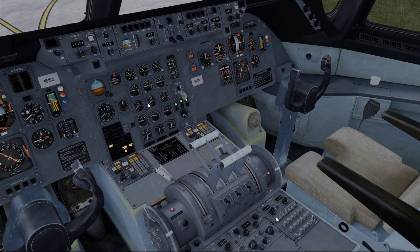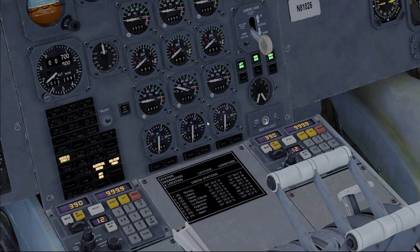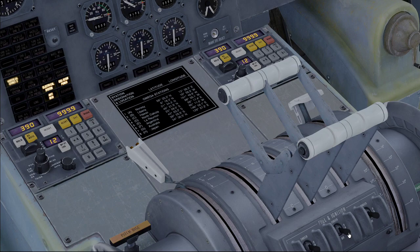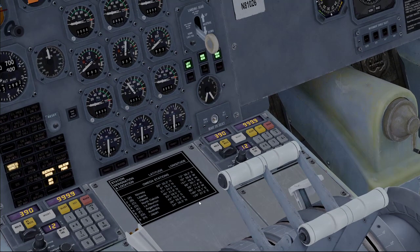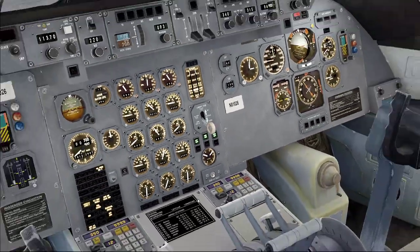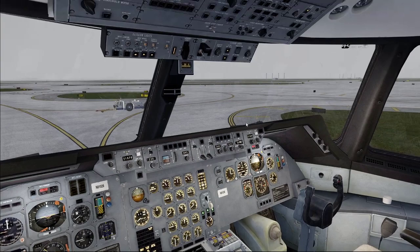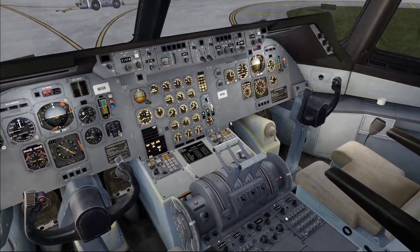She's spinning up. I'll zoom in here. We're going to look for N3 at 20% or more, and when that happens we can introduce the fuel. Right here. There's 20%. And there come the lights. Got a few things to clear out here, as you can tell. Okay, engine number 2 is stable. We'll go to number 3 and repeat the process. Heading up to 20. There we go.